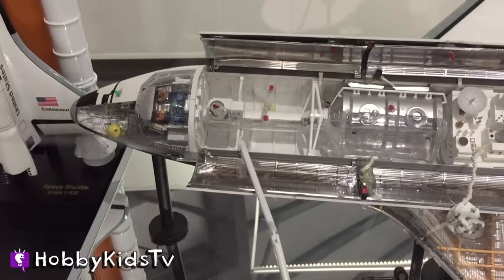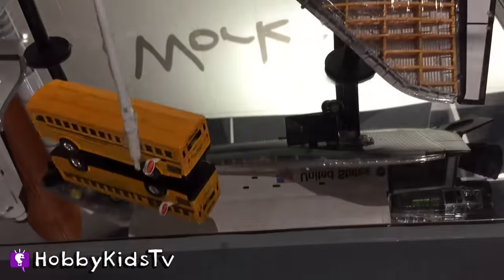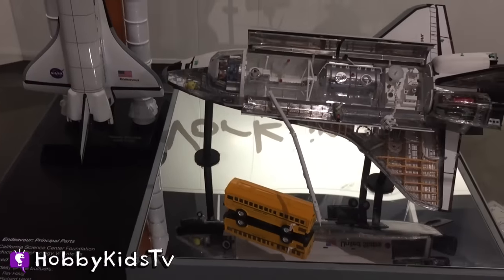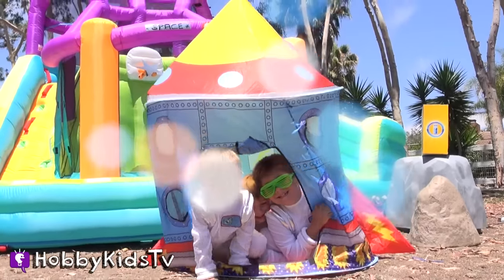Endeavour's first launch was on May 7, 1992, for mission STS-49. The crew's primary goal during that mission was to repair and release a communication satellite back into orbit. We're home. We're home.